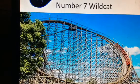Number 7 is Wildcat. This is just a jerky ride. I rode it for the first time this past Saturday, and it is still jerky. That's why Wildcat is taking number 7. I even rode it in the 3rd row, and it's still jerky. It's really rough and doesn't have a good ride experience.